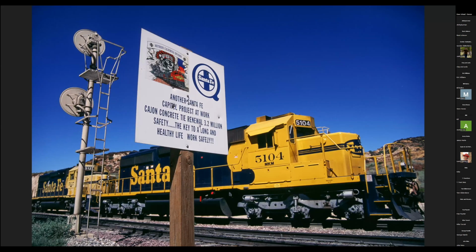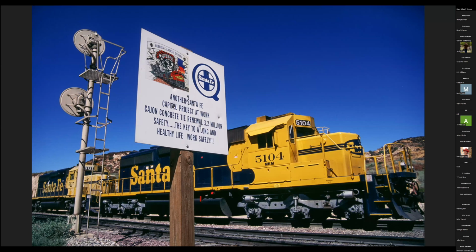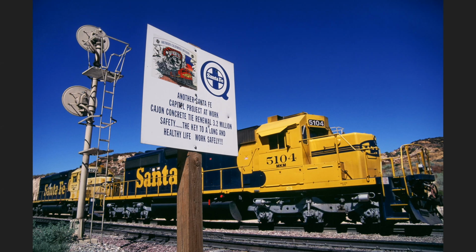And I love this sign. That was one of the things that, as I began to get a little smarter about photography, I began to realize that all these little details weren't going to last. And this is at Cajon Summit, where a pair of helpers are about to help. I think they're just cutting off from a train before they run back down the hill. But I love this Southern California Division sign that shows its heritage.